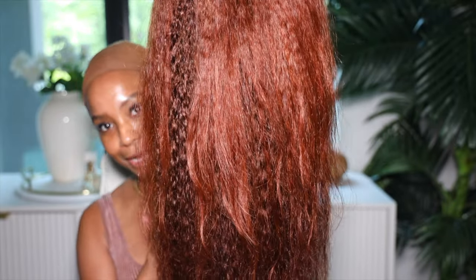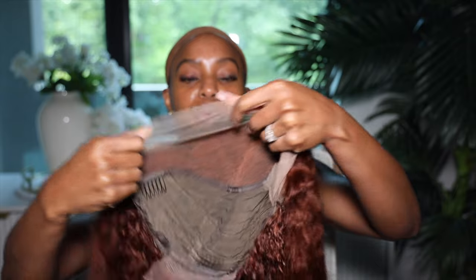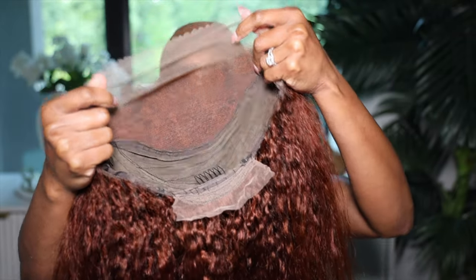Not me peeking from behind the wig. It's in the color 33B. It is 150% density and it is 22 inches long. When I tell you this hair is soft, girl, it is soft. Inside of the cap of this wig, it has three combs and adjustable straps in the back, so you're able to adjust it to make it a little bit smaller if you got a pea head like me.